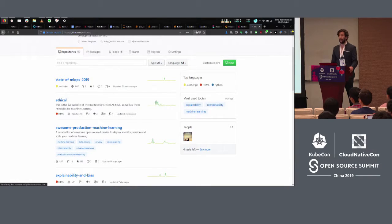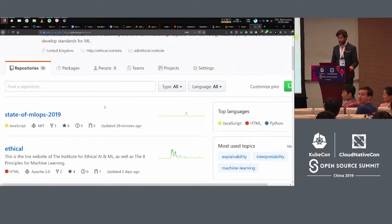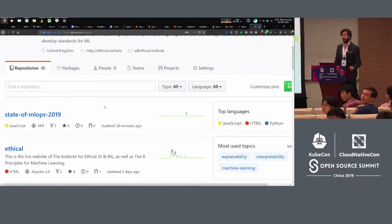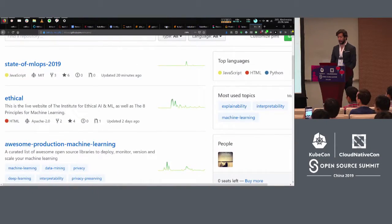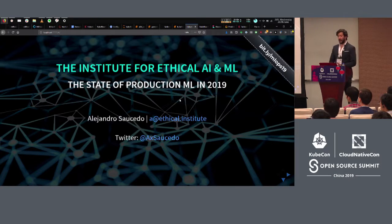So, let's zoom in. Yep, good idea. Oh, can we remove the... Perfect, thank you for the heads up. All right, so if you just go State of MLOps, I think you can see it there. Let's get started.